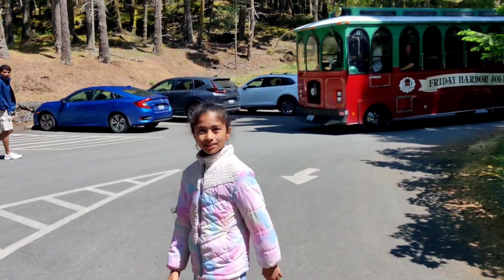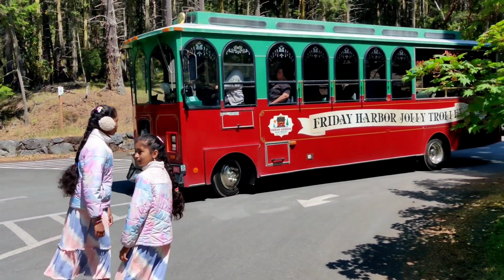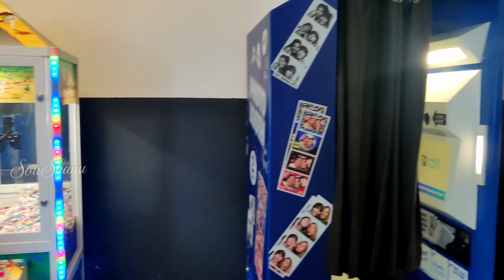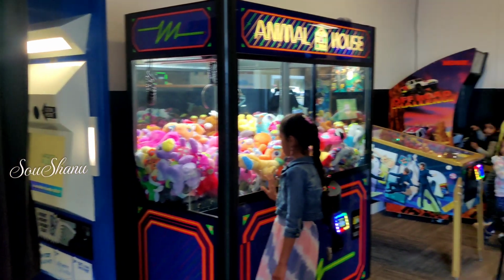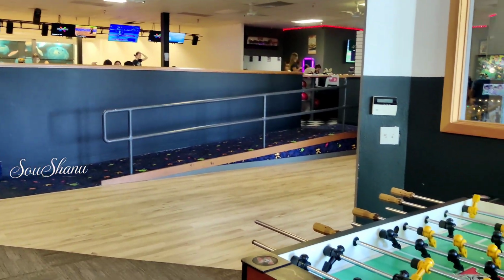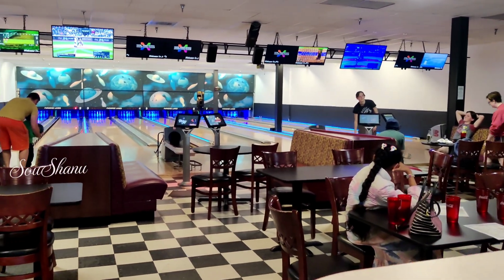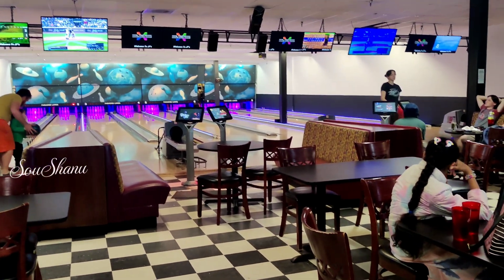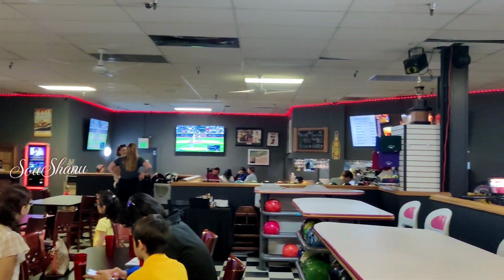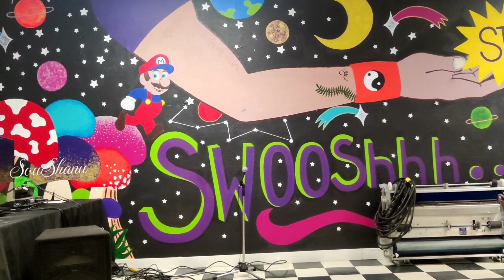Oh, we have spotted a Friday Harbor bus. This spot is one of the worth visiting spots in San Juan Island. There's so many restaurants and we chose one of them, and you can choose your restaurant and your foods online along with the prices. It is a colorful restaurant and it has got games for kids and adults. While the order is getting ready, you can go check out some games.